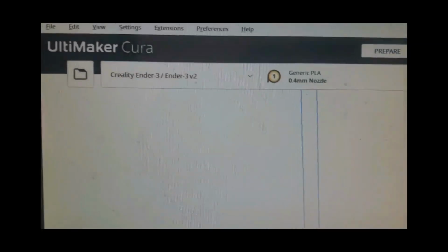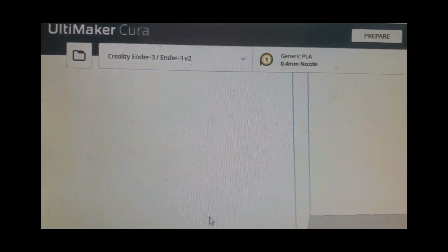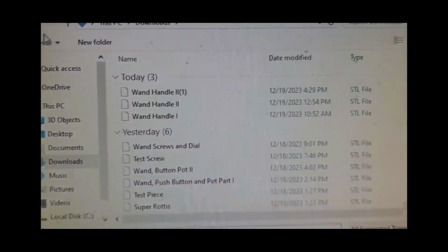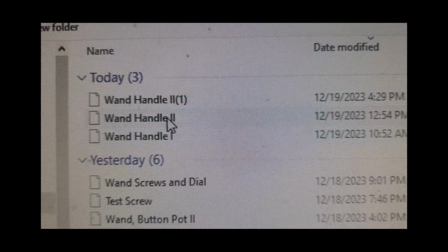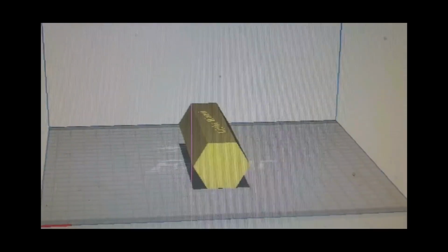This thing has so many variables. I'm just scratching the surface, but you can see already it's been set so that it knows what my printer is, the Ender printer. And again, there are variables upon variables that you can fiddle with, but the defaults, once you have your printer set, are pretty good. So now we want to say open file, and I already did this, so here's the copy of it we just exported, but we'll go to the other one. Okay, and now there it is.